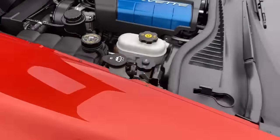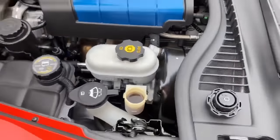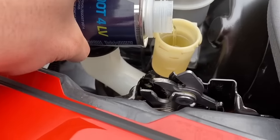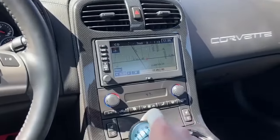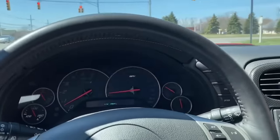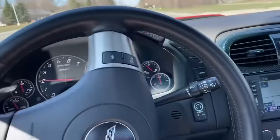Let's see how she looks. I highly doubt it's gonna be clean. Yep, still dirty. All right, round three. Another try. This is the third time now. So you can definitely tell the difference in the clutch now since I changed the fluid. A lot stiffer. And another cool thing about these ZR1s, you don't have to push the clutch all the way down to shift. You can probably push it down about 50%. And it's like butter. I love it.